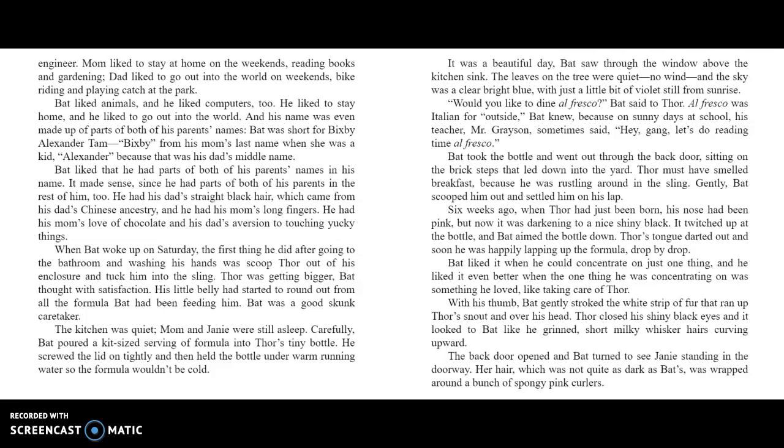Bat liked it when he could concentrate on just one thing, and he liked it even better when the one thing he was concentrating on was something that he loved, like taking care of Thor. With his thumb, Bat gently stroked the white strip of fur that ran up Thor's snout and over his head. Thor closed his shiny black eyes, and it looked to Bat like he grinned, short, milky whisker hairs curving upward.